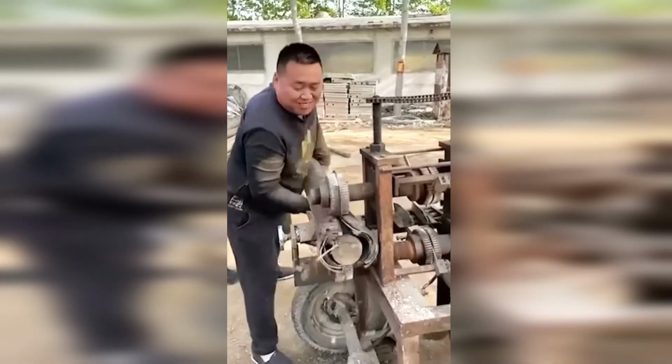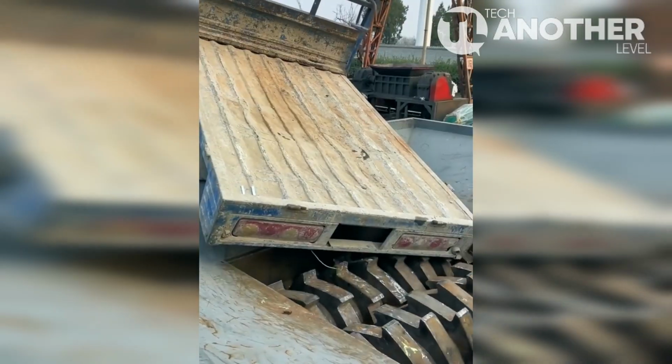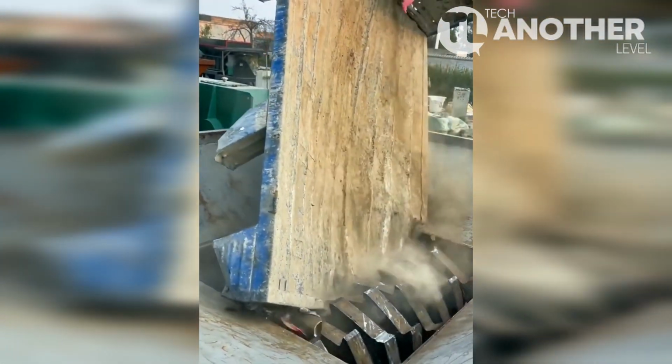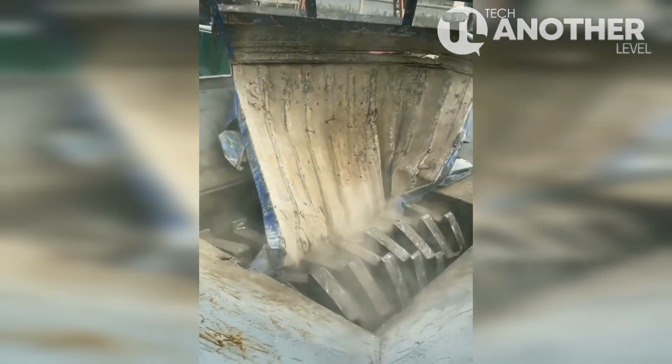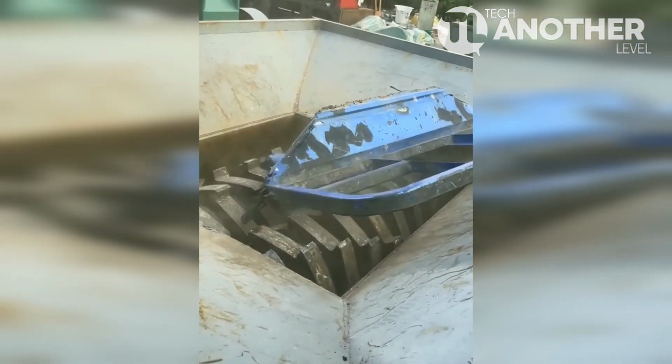Getting rid of old cable coatings becomes effortless with this clever mechanism. Shredding is a process in which a hammer mill grinds materials into fist-sized pieces, similar to a massive tree chipper used for automobiles and appliances.